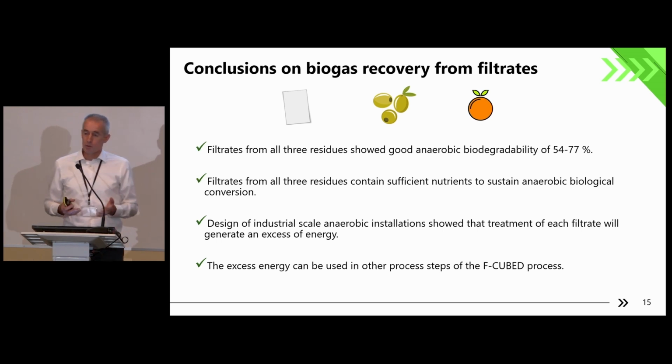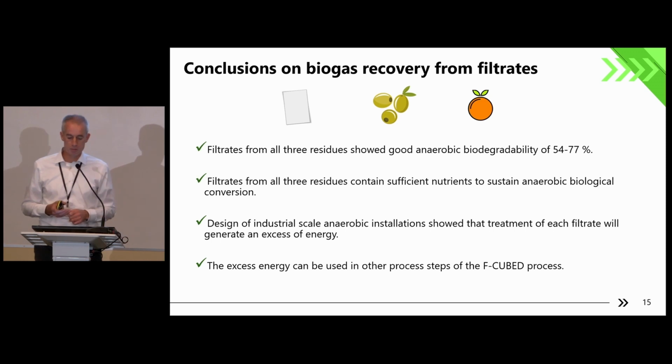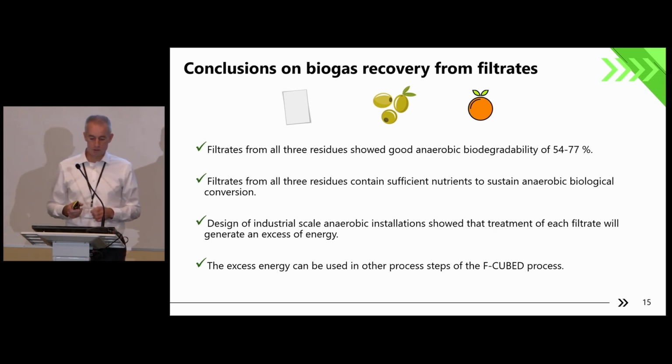Now, then I come to a brief summary of the conclusions for these 3 filtrates. So yes, all filtrates can be treated anaerobically, and they showed a good anaerobic biodegradability, ranging from about 55 to up to 77%, depending on the type of filtrate that was used.